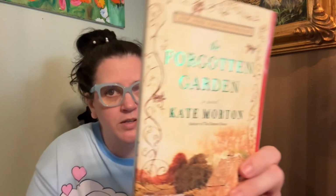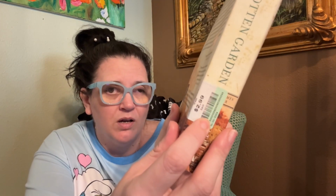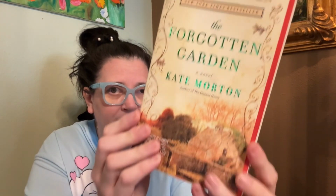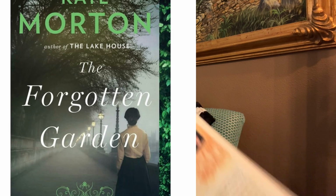All right. This was a New York Times bestseller. It is by Kate Morton. It's The Forgotten Garden. This one was Goodwill, one of the only other few I got that looked decent. It says $2.99, but these were sale price for $1.99 for a trade paperback, and it looks decent. In fact, I don't think it's ever been read. The spine hasn't been broken.